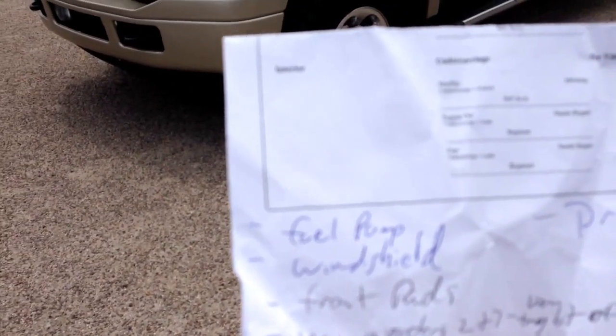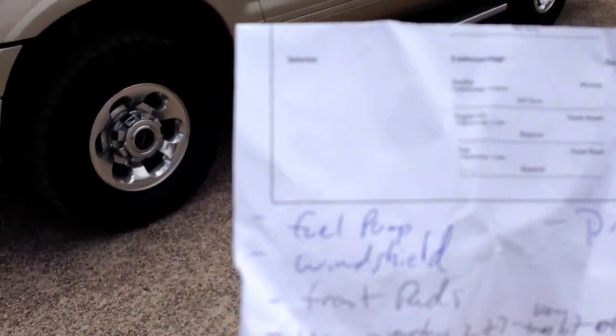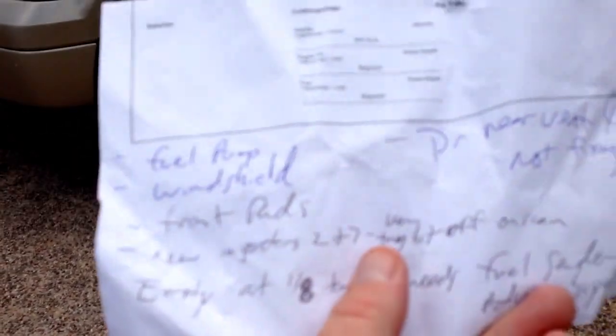Got a new fuel pump. It had a drip on it. It would probably be about one drip an hour coming off it, and the fuel pressure was a little low, so we gave it a fuel pump. Had a small crack low on the windshield, gave it a windshield. Needed front brake pads. And the scanner, even though it didn't have a check engine light, said that injectors 2 and 7 were a little bit low on pressure. So we bought 2 brand new ones, 2 and 7, and put those in.